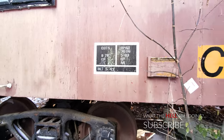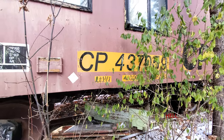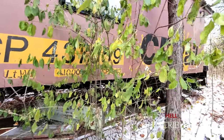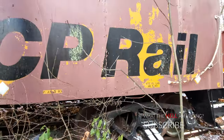You got some serial numbers and whatnot stamped on here, including the main one here. If you guys wanna look up this train car, more than likely you'll be able to find out its history, when it was actually commissioned and decommissioned. That's what I did with the last one, CP Rail.